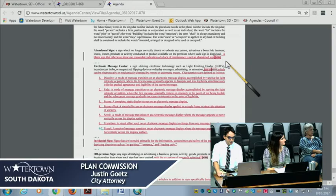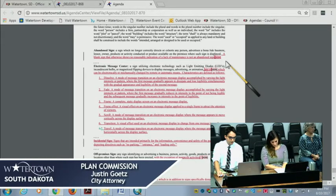Here, the EMC definition includes the terms that were defined above or used above: dissolve, fade, frame, frame effect, scroll, transition, travel. As I referred to above, with exempt signs, we have these incidental signs. That's a new term, a new category defined as signs that are intended primarily for information, convenience, and safety, not necessarily for advertising. Off-premise signs were added the additional language that would exempt off-premise signs for nonprofit activities, so basically allowing homeowners, business owners to, where the zoning district otherwise permits it, put up signs that advertise nonprofits.